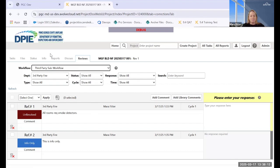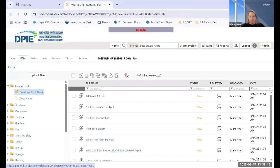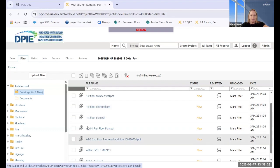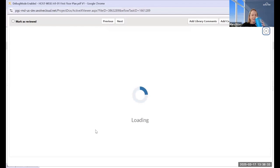Okay. All right, so let's go back to our Files tab here. So now I have accepted a task, and by accepting a task here, I can come in and open any file that I would like to open. I'll go ahead and open this A101 first floor plan.